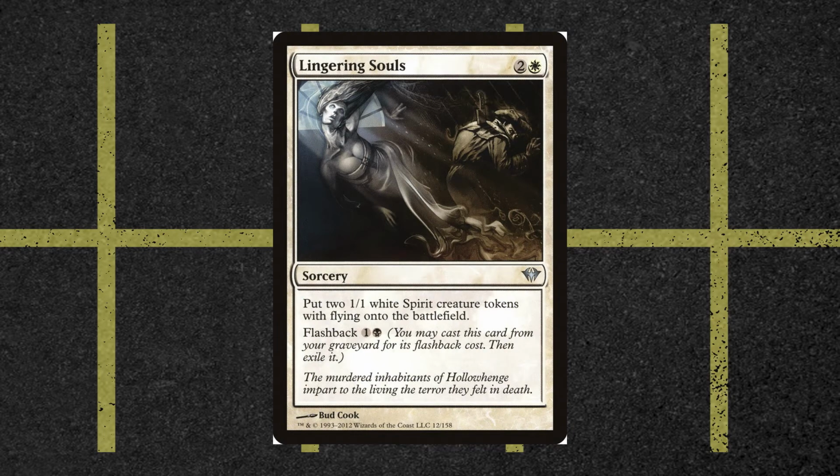For those of you who listen to the channel for a little bit here, following and keeping up, you know how much I love my Mardu Pyromancer and my Grixis Pyromancer. Lingering Souls certainly fits into the Mardu Pyromancer build. It's a fantastic card, and it's just a good card. 3 mana, get you 2 spells, flashback from the graveyard. Pretty decent card.